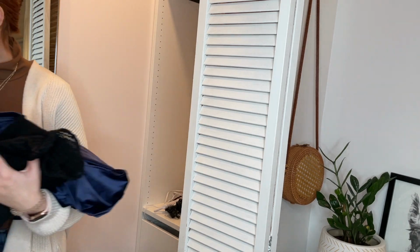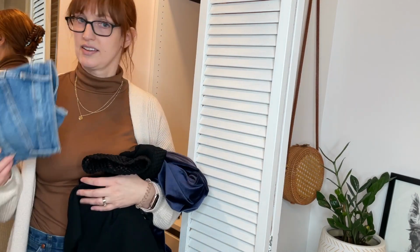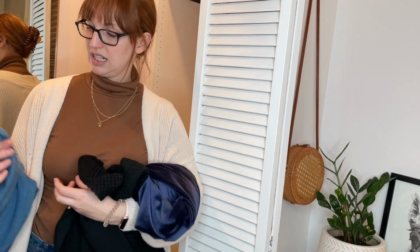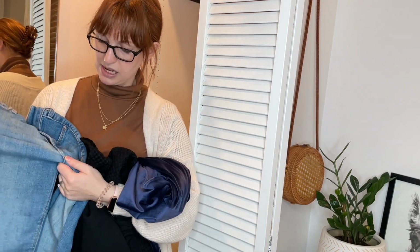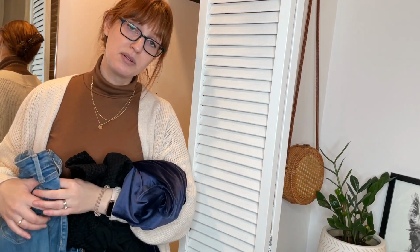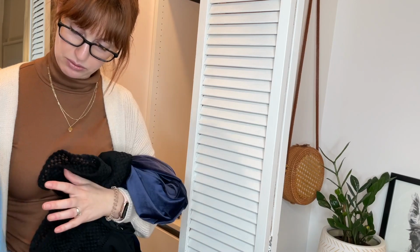So a couple things I know that I'm going to get rid of already because I've done some maintenance decluttering and just set these aside. But I have these Old Navy jeans and they're wearing out in the crotch like all of my Old Navy jeans do. Let me know in the comments below if you have that problem with your jeans too. They wear out right in the crotch.